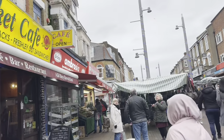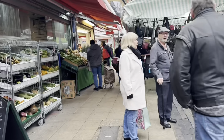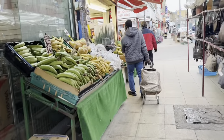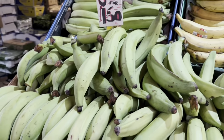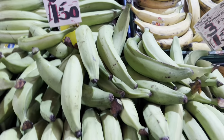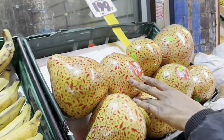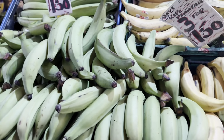Now we're going to Ambrosia, which is an African and Caribbean, Afro-Caribbean shop. So we're going to get our plantains for the plantain porridge. Pomelo, I always see it, but I don't know what it is. It looks like grapefruit. I think it is, yeah.